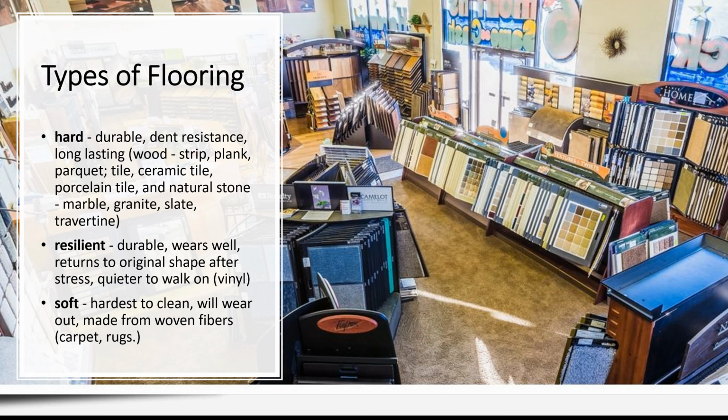Your second choice is going to be resilient. These types of floors mimic hardwood floors or hard floors, but they are more bendable. They wear well, and they are quieter to walk on, and they're softer to walk on. So, they also are cheaper. That's why people would choose maybe vinyl floors or laminate floors over hardwood floors. They're cheaper, they're a little bit softer, they're more resilient. And also, laminate and vinyl wood floors you can get in waterproof, which is helpful.